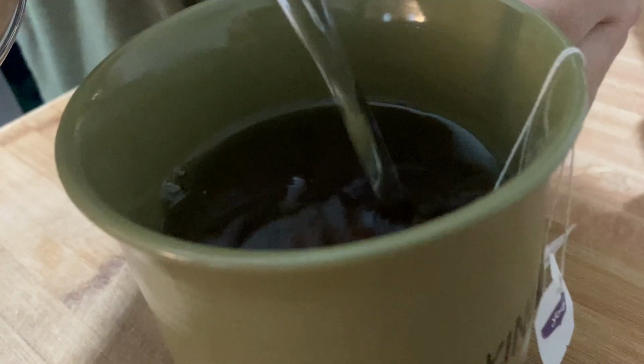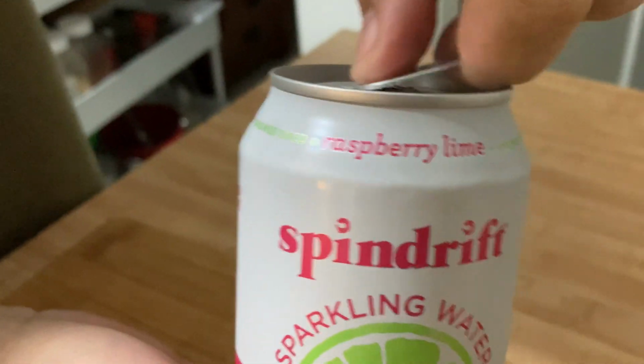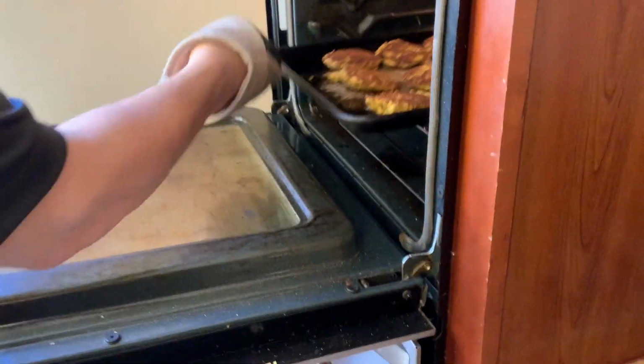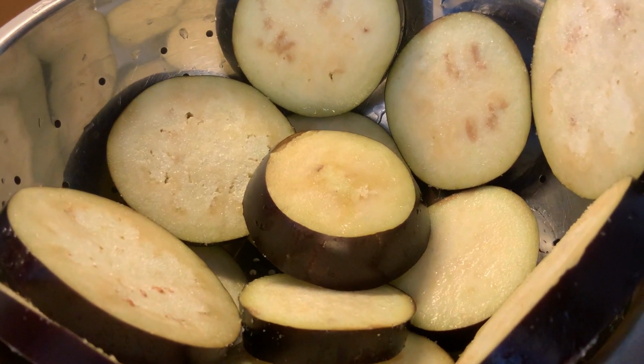Another thing, it's a good idea, you have a fun drink, like maybe you make a green tea, have an apple juice, a glass of wine, you put some nice music on. So the thing is, better you feel, better your food is going to taste.